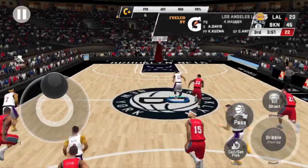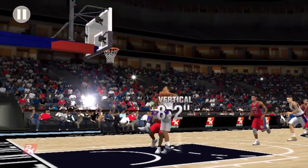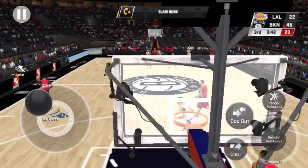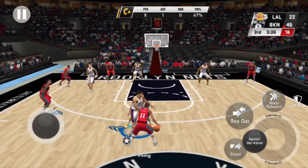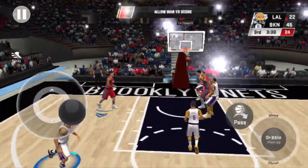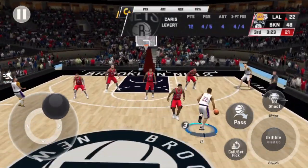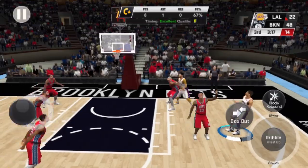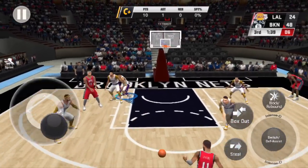Stolen by Walker. Here's the break. Levert, guarded by Walker. Outside Irving. That's good. So it's the Lakers now. Here's G. 8 points for him. That's good. His scoring numbers are pretty strong. He's up there at 21 points a game on average.